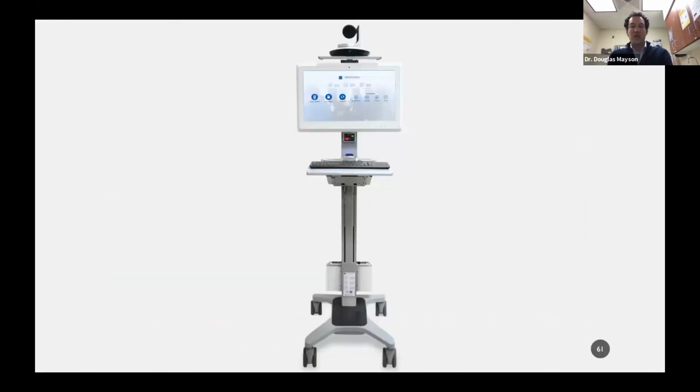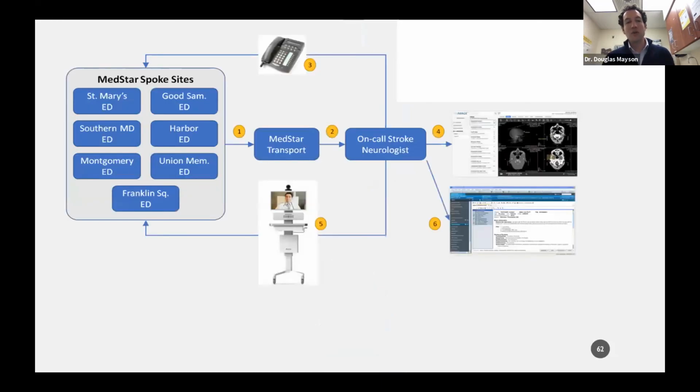One last little piece that I wanted to touch on was just our telestroke capability. This is similar to one of the carts that we use. And we have telestroke carts that are stationed at multiple MedStar spoke sites in both MedStar South and North. If an emergency medicine provider has a patient presenting with acute stroke symptoms, they'll call MedStar Transport, who will alert us.